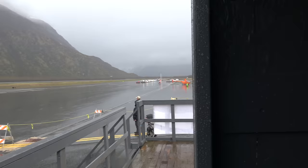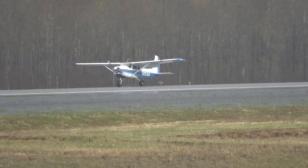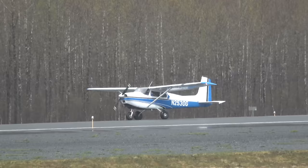Got another aircraft coming in. Let's get him in the show here. It's like a Bush Cessna. Look at that, beautiful. Greased it in like an old pro. Welcome to Valdez, my friend. Beautiful straight tail Cessnas too. I love those older designs.